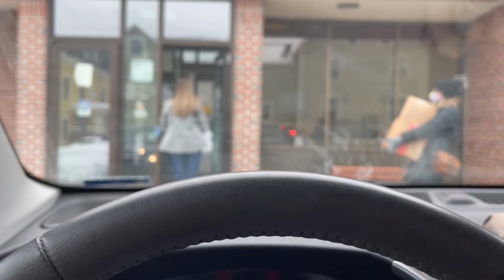So when I pulled up to the post office, there was no line. I was so excited. I made it straight to the counter, made my payment, and then when I turned around, yep, the line is all the way out the door. There's about 10 people behind me. I made it just in time.